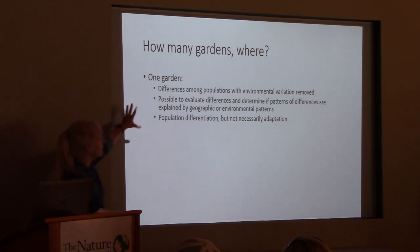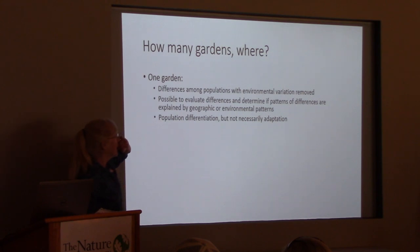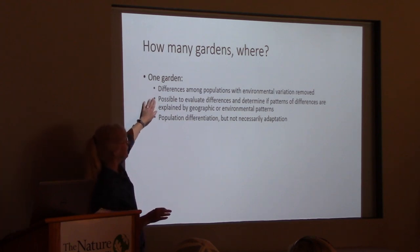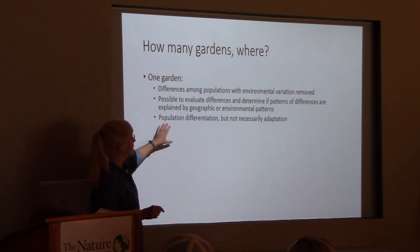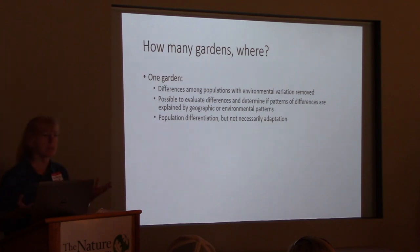So if you have one garden, you can figure out differences among populations without accounting for environmental variation, like in their local populations. You can't compare them where they grow and put them together. So it makes it possible to evaluate differences and to see if those populations are actually different based on where they came from. But it doesn't necessarily tell you anything about local adaptation, because everybody's not in their best place.